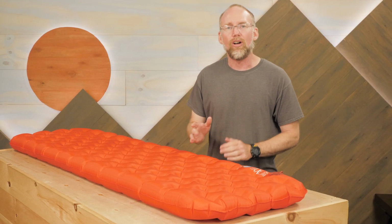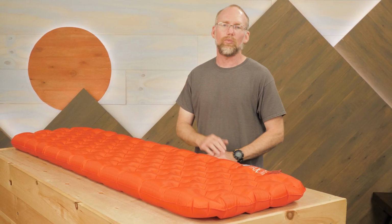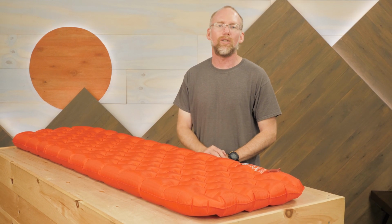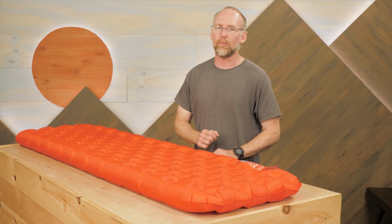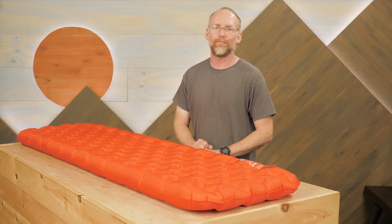This beloved pad offers insulation, heat-reflecting warmth, and a comfortable baffle design without weighing you down. It's the Insulated AXL Air Inflatable Sleeping Pad from Big Agnes.